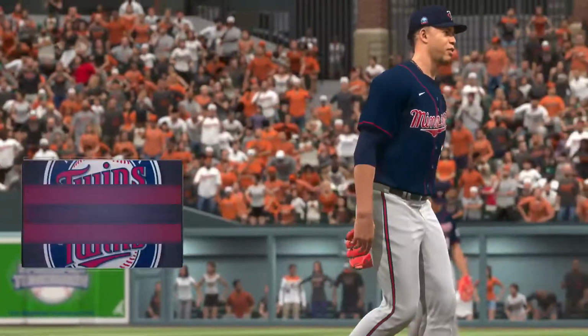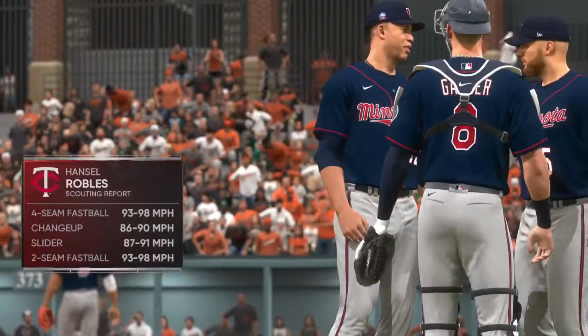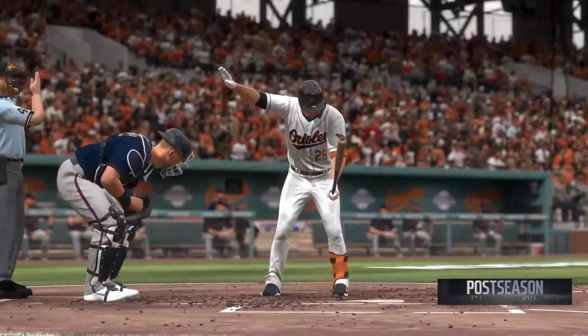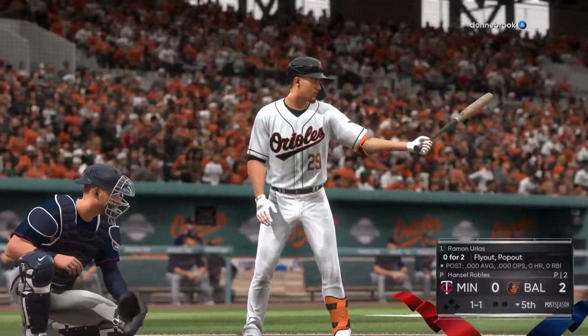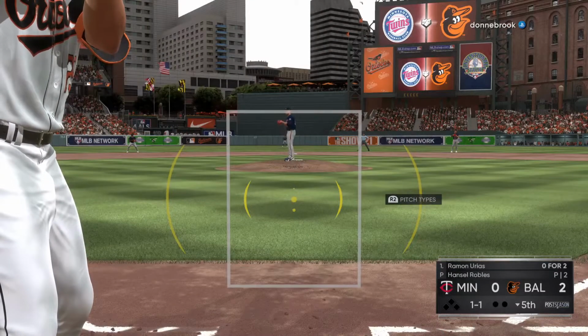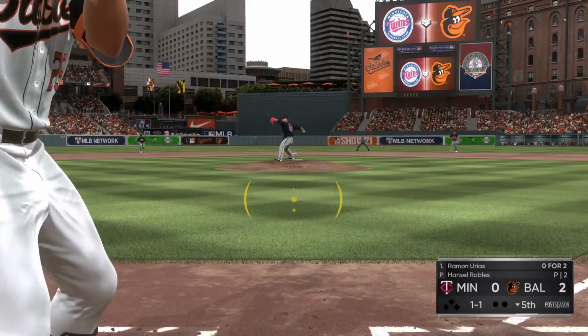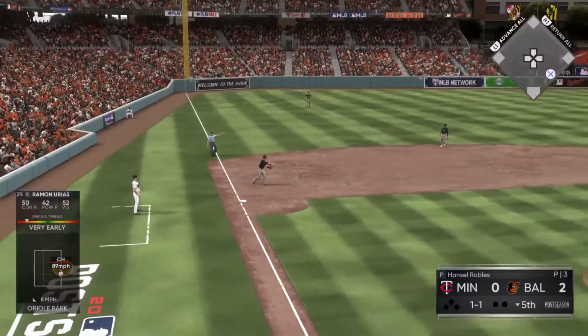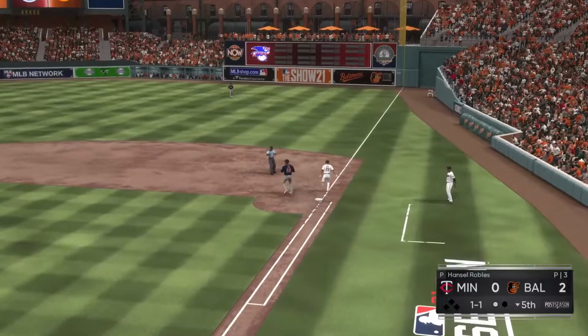Hansel Robles, a right-hander standing 6 foot even, will take over the pitching duties here. 57, Hansel. Set now for the bottom of the 5th, and set to go is the second baseman, Ramon Urias. The 1-1. A swing and a ground ball to third. Donaldson's there, and there's one down now.